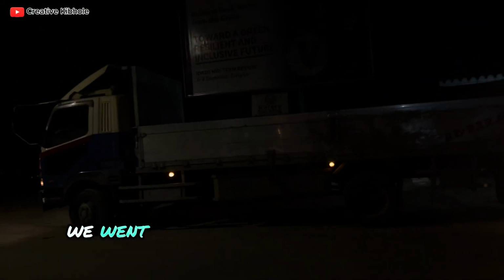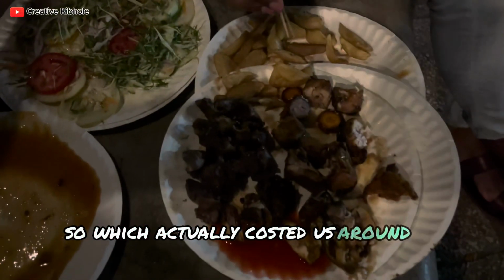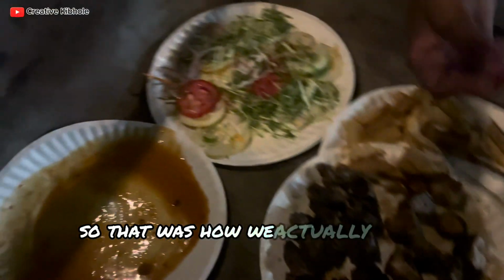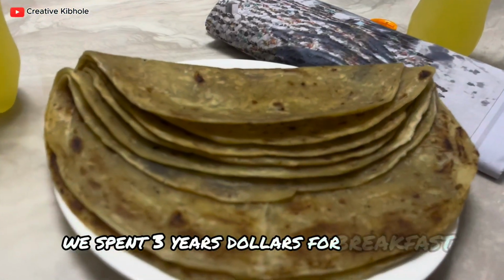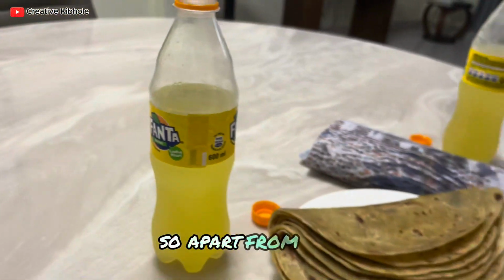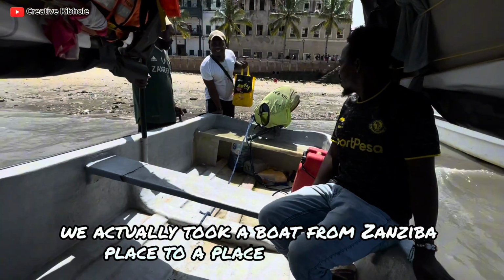Now after that, we went back and passed through Dani, getting some food, which actually cost us around $14. Actually it was 10. So that was how we spent the evening and slept well, waking up on the 4th day. On day 4, we spent $3 for breakfast, hoping that this is going to be the last day in Zanzibar. Apart from that, we took a boat from Zanzibar to a place called Prison Island.